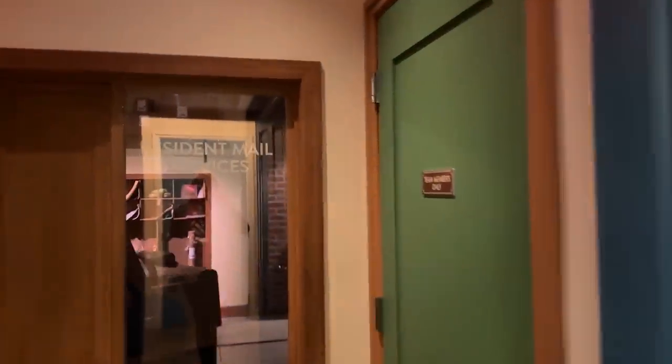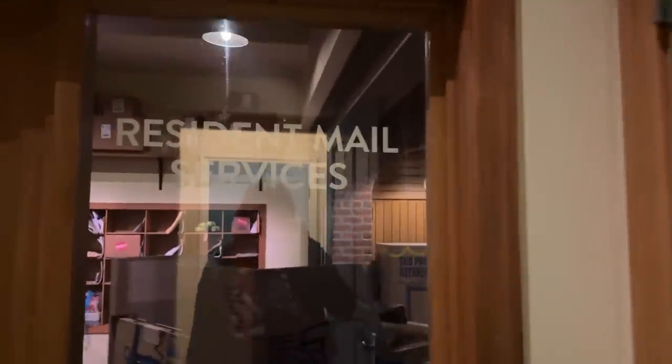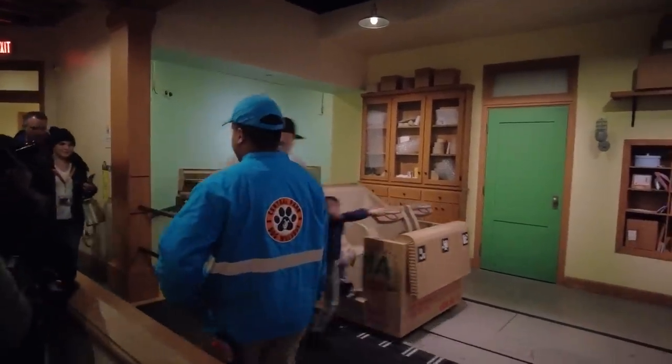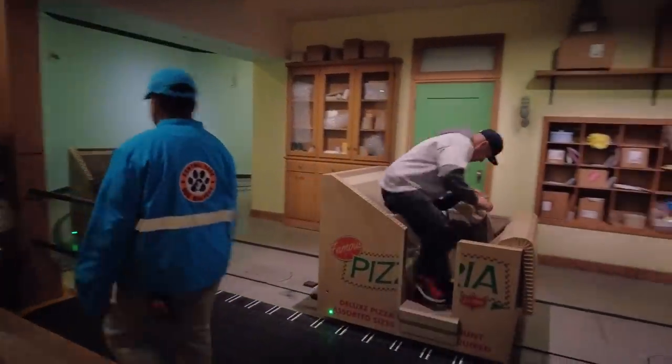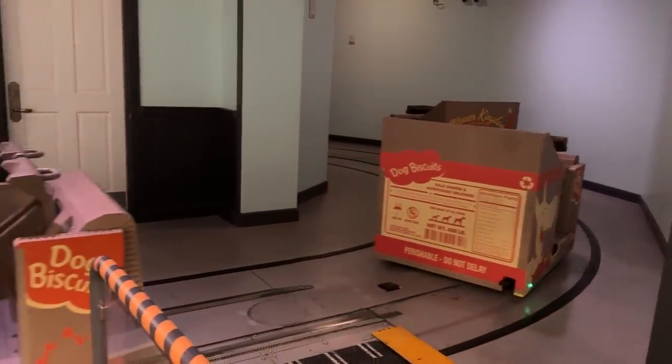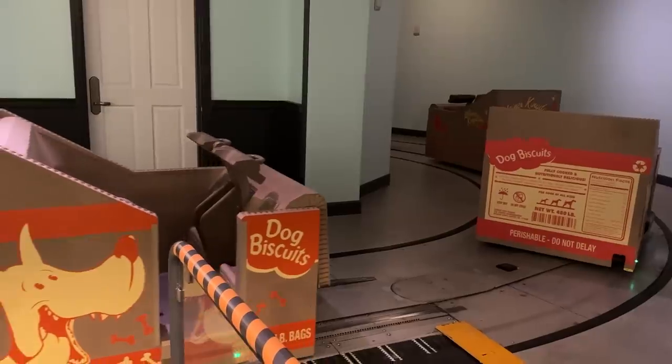This queue was legitimately so cute going through all the different apartments. I was laughing out loud at the animatronics. They're really good animatronics. And now I, as a dog, am gonna hide in a cardboard box so that Snowball the Bunny can get me ready for adoption day. What cute ride vehicles.